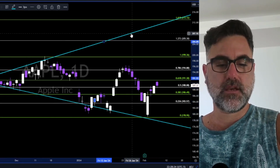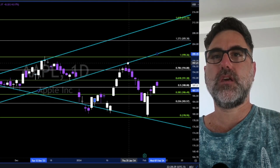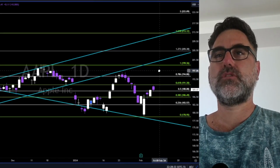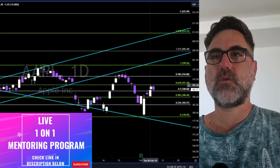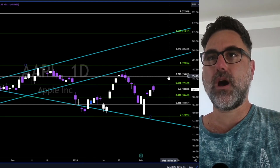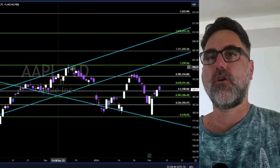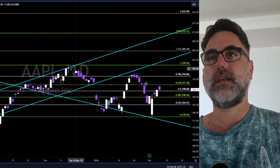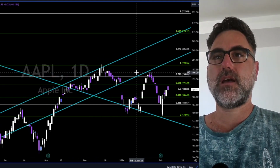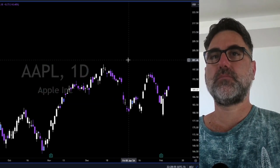We can take this upper border of the broadening formation here. Now you have a smaller, tighter broadening formation. Now we are at the 618 Fibonacci level. Above this one, we will see 195 and 200 to the upside. But overall, we have a high, lower high, and until we break above this high, we are still not out of the woods. This double top scenario on Apple.